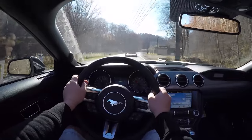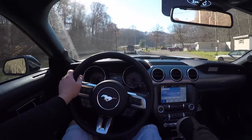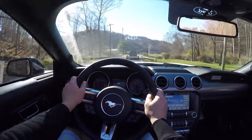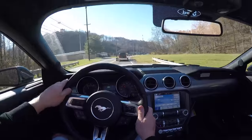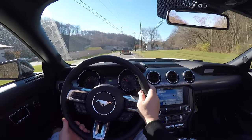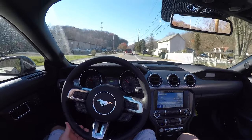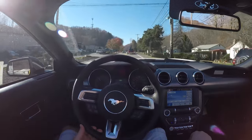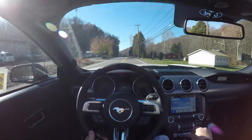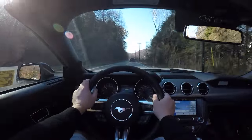So it is considerably less wind noise inside the cabin here, as it should be when you pull the windows up. But this is a perfect day for a car like this. It is 73 degrees outside. I got the cooled seats on, and you maybe would feel the wind blowing in your hair. I'm bald, so I feel the wind blowing on top of my head, and it's awesome.